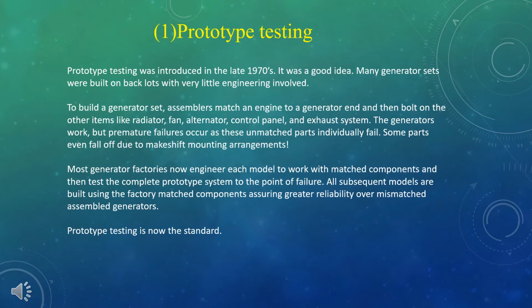The first document deals with prototype testing. Prototype testing was introduced in the late 70s. It was a good idea. Many generator sets were built on back lots with very little engineering involved. To build a generator set, assemblers match an engine to a generator end and then bolt on other items like radiator, fan, alternator, control panel, and exhaust system. The generators work, but premature failures occur as these unmatched parts individually fail. Some parts even fall off due to makeshift mounting arrangements.